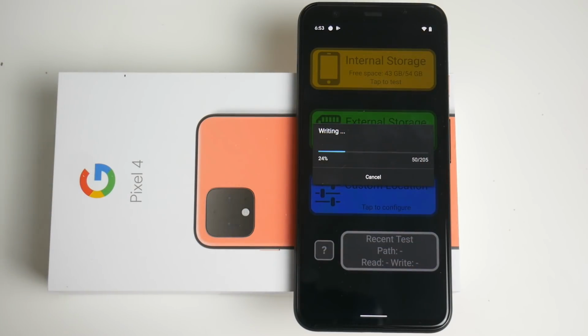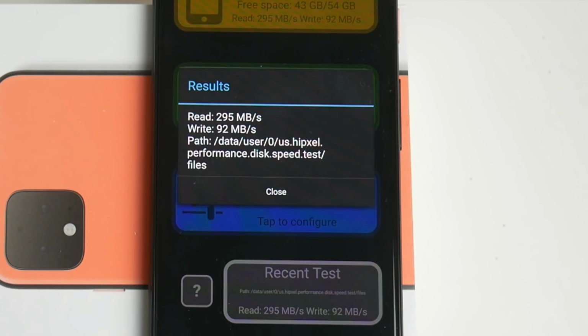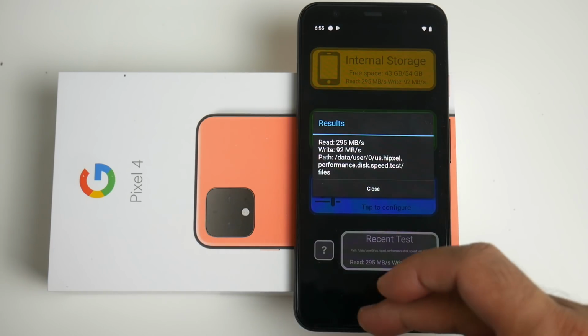So first of all, we are going to test the internal read and write speeds of this smartphone. And for your convenience, I will be speeding up most of these tests. So here are your results. Read speed 295 and write speed 92. Let me know if that's what you were expecting.